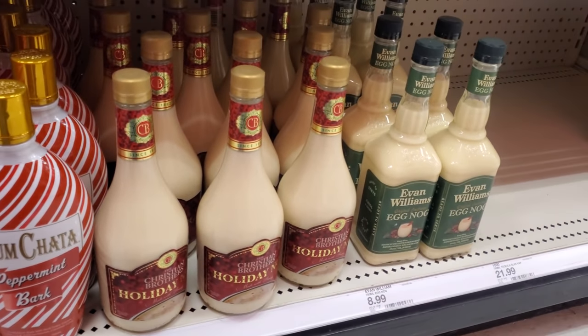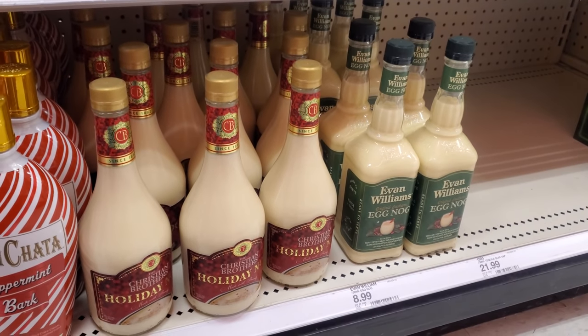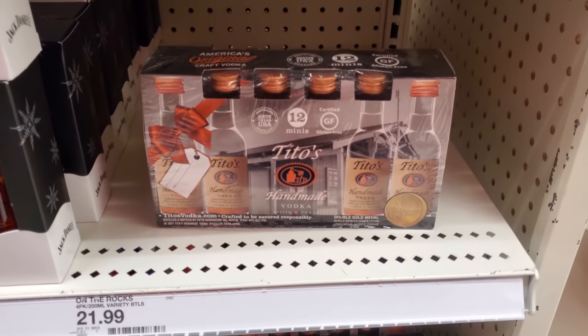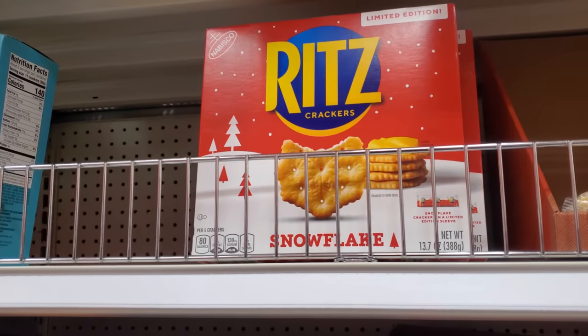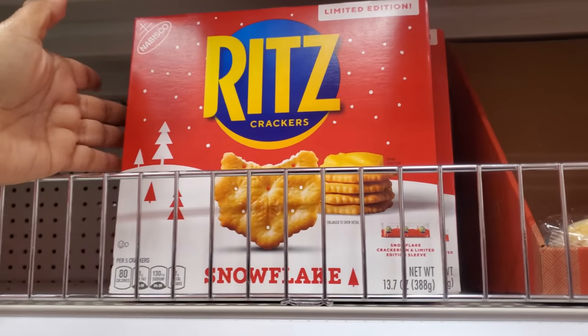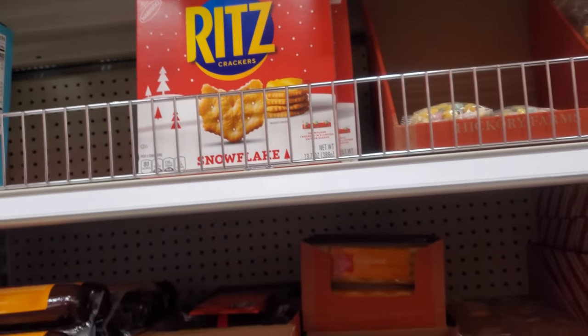Eggnog brandy. These are $9. Tito's, $22, and you will get 12. Oh, they have the snowflake one. You know what? I do like to get into that mood. They get us with that.